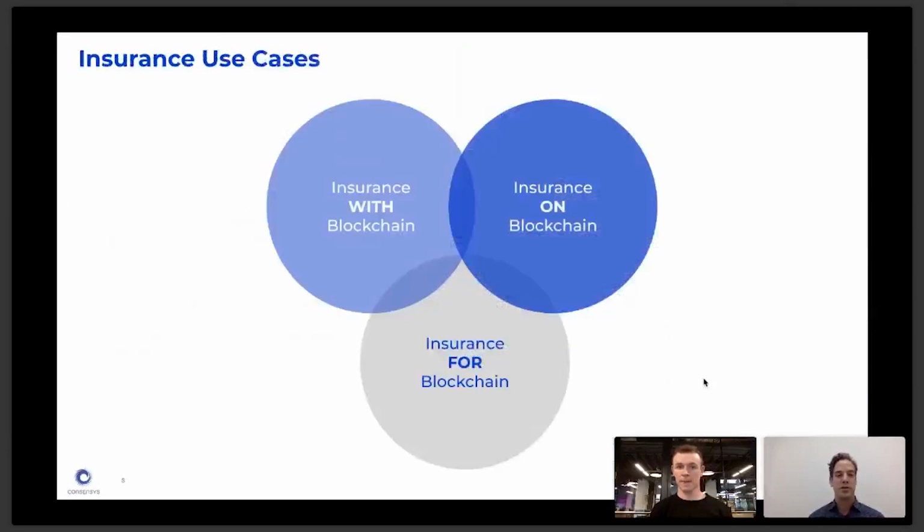Before we dive into these use cases, I just want to mention that we're going to go through them according to the three categories you see on this slide. Those are insurance with blockchain, insurance on blockchain, and insurance for blockchain. These categories I came up with to help people understand how we can implement blockchain technology in insurance.